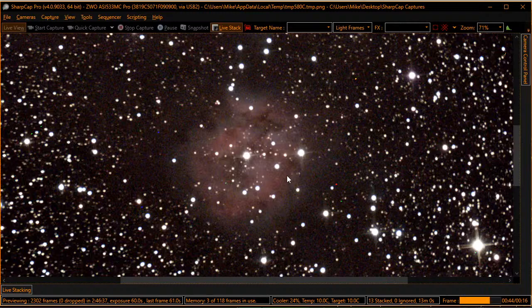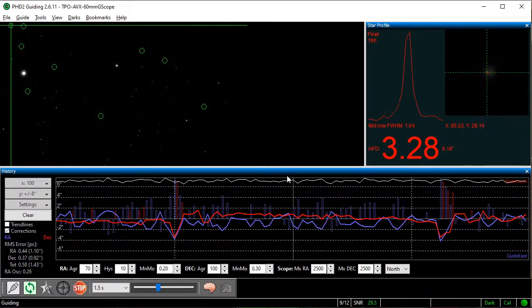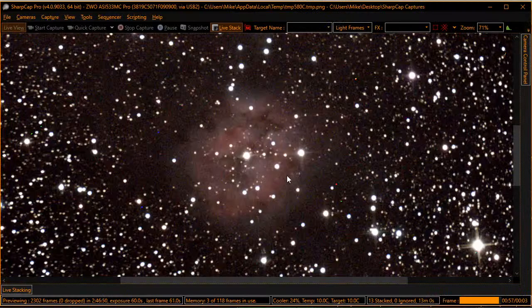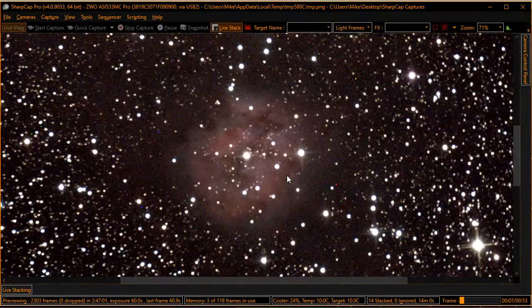They get a little eggy sometimes, but as long as the RA and deck are about the same, they're round. Right now they're round. I'm at 1.4 now, but still, I get round stars. That's good. That's just good stuff. Yeah, not too bad for 14 minutes. Not too bad at all.